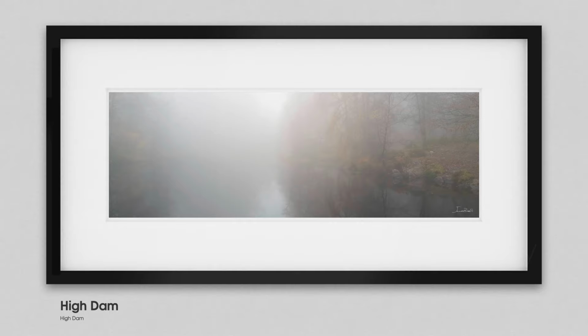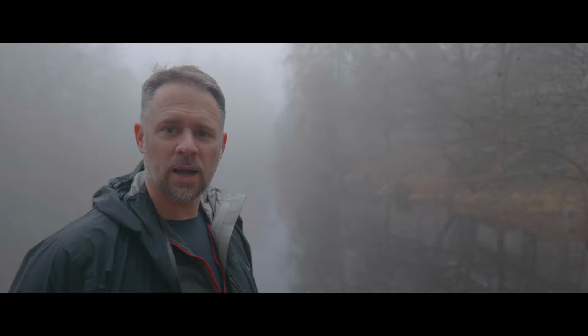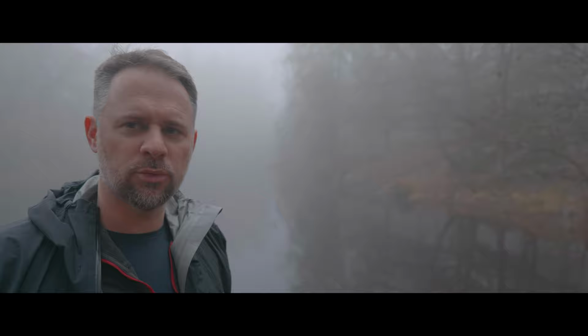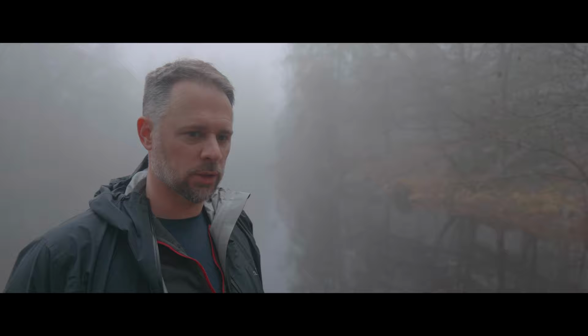Okay, so I've made it up to High Dam, and it is a dam. It's not that high up though, but I'm here nonetheless. And as you can probably see from the background, it's a wonderfully misty atmospheric location. I am literally the only person here, so it's quite a treat really. Not that you'd see anybody else if they were here anyway, but look at that.